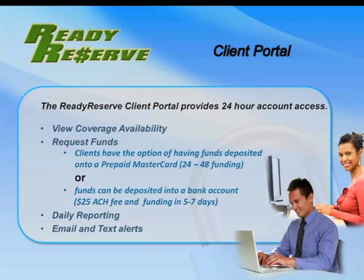And what we provide to them is a merchant card MasterCard, which can become their corporate card if they so choose. They can also reserve additional cards for their employees if that's a benefit for them. But by putting the funds onto their merchant card MasterCard, there is no ACH cost, and it is deposited within 24 to 48 hours of their request.